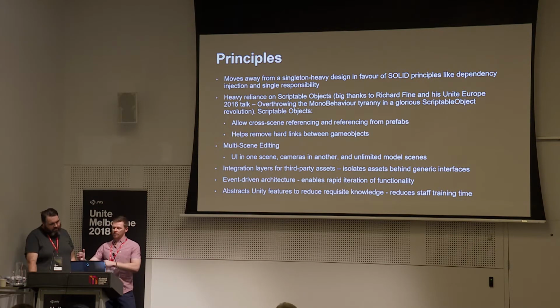We use an event-driven architecture for more rapid iteration of functionality, and we abstract a bunch of Unity stuff away, which reduces the training time. So we've almost achieved that goal that we wanted, where somebody doesn't need to necessarily know the guts of Unity to be able to use it.